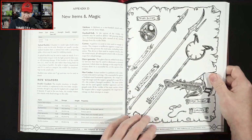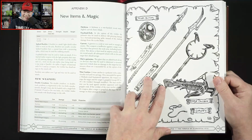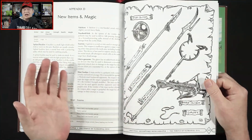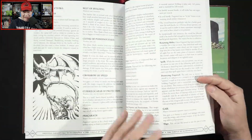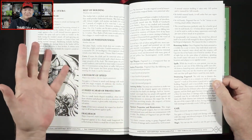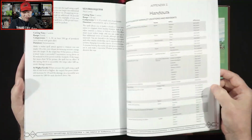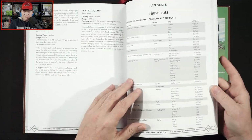We get some artwork here of the fauchard and the glaive. Love it because a lot of times people had no idea what these things were. Gary Gygax loved his pole arms. He was a big pole arm fan. That's why in Advanced Dungeons and Dragons you've got all these different pole arms, and people were like, "What the hell is that?" Okay, so those were all magical items, some new magical items. Then we've got our handouts.